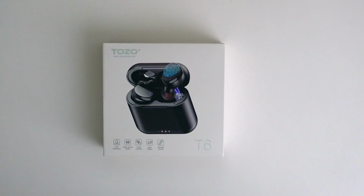So as far as features, they are IPX8, which means they're sweat-proof, waterproof. You can wash your face. It tells you that you can go take a bath with them, or shower with them if you wanted to. They do say don't take them in the pool, but technically they should be able to handle that.